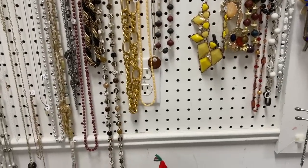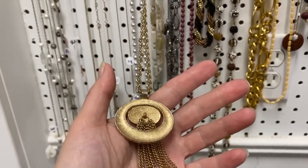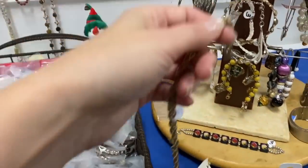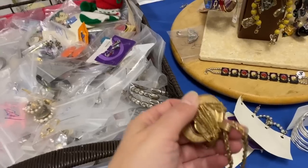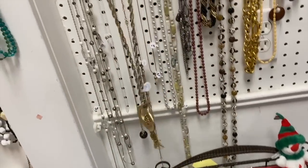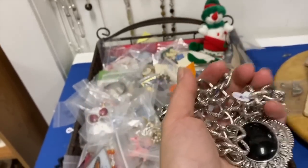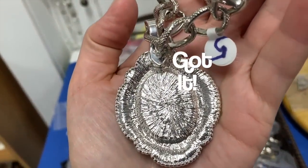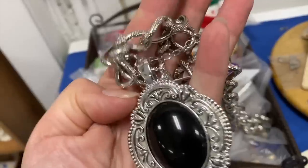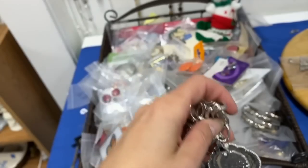Oh, I just saw this out of the corner of my eye. Hello. Okay. Let's grab that. Oh, and then a chain just fell. Okay, so we're going to put this one back. We're going to put that one back. That is Avon. This one we are definitely taking. I cannot read what it says, but it doesn't matter. It's super cool. Love the chain. And it's an enhancer. See, that is hinged.